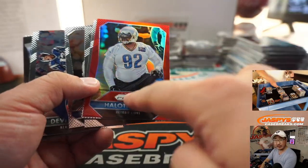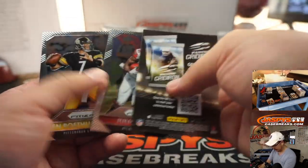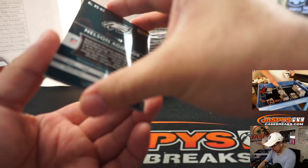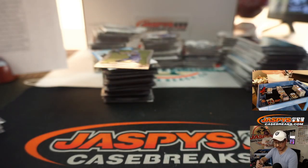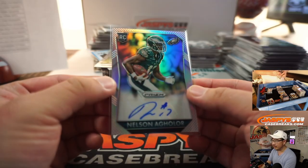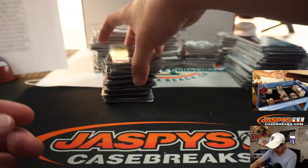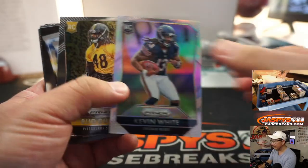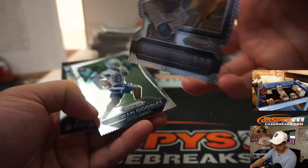So this will ship. This is a parallel. The red, it's just not numbered. Out of 100, Nelson Agholor, rookie autograph for the Fly Eagles Fly. I don't know. We don't need his stone hands. There's a die cut Franco Harris.